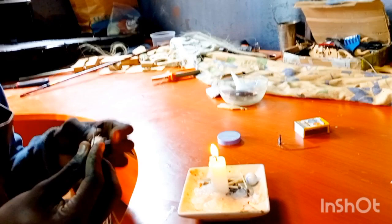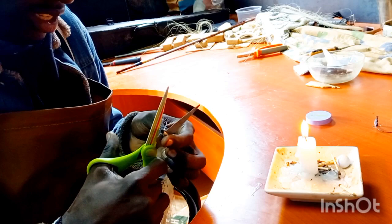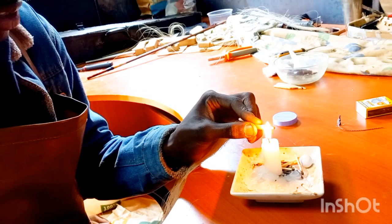Then now it's safe to cut. It is safe to cut. So we will cut. Again. Then the other part is you just burn a little bit. And there.